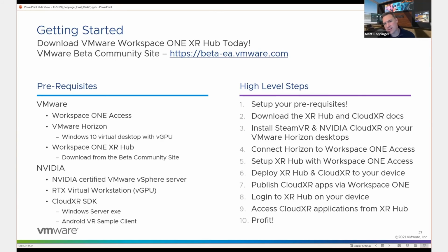On the right-hand side, some high-level steps. So, of course, get hold of your prerequisites. We then download the XR Hub and CloudXR documentation. Please read that. Install SteamVR and NVIDIA CloudXR on your Windows 10 virtual desktop. You also need to make sure that VMware Horizon is connected to Workspace ONE Access. This is a very simple configuration in the two consoles, but you'll need to do that so that when you publish the Horizon desktops that have the CloudXR applications on, it appears in the XR Hub.